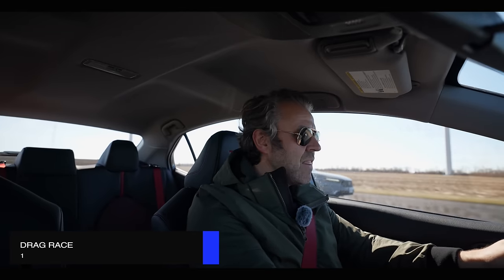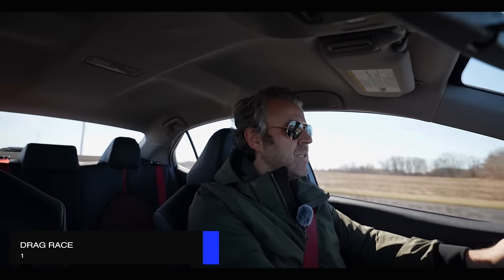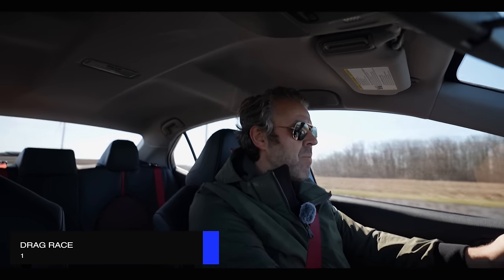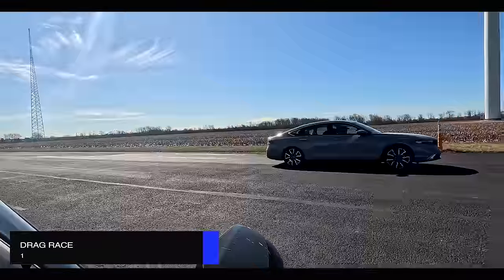Yeah, that's the thing. It has a very hard time hooking and cuts the power, but okay, I want to do one more because I think I can hook it more. Not that it's going to make a difference for him, but for me.